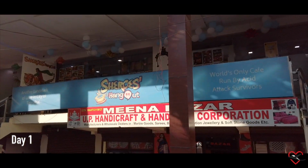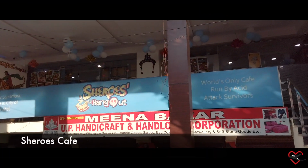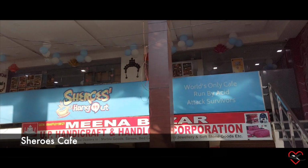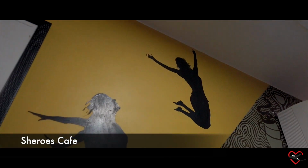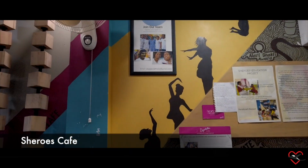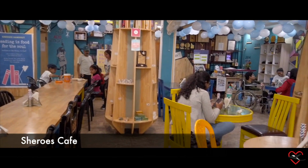We reached Agra at 3 pm and headed to Shiro's cafe to have our lunch. What makes this cafe unique is that it is run by acid attack survivors and the menu has no rates mentioned on it. You can pay as per your wish. The ambience was awesome and the walls had unique artworks on them.